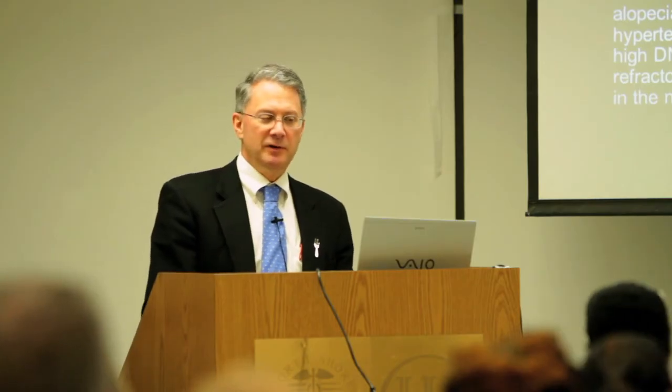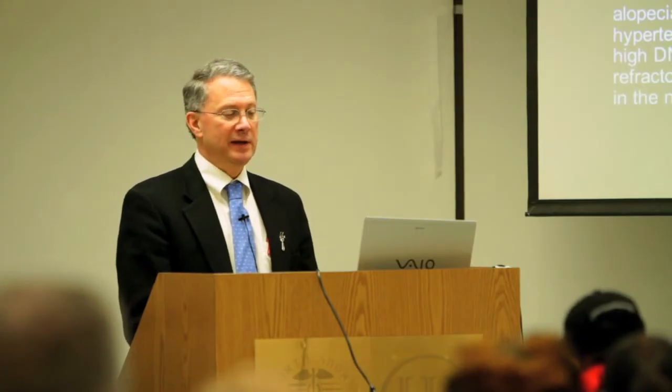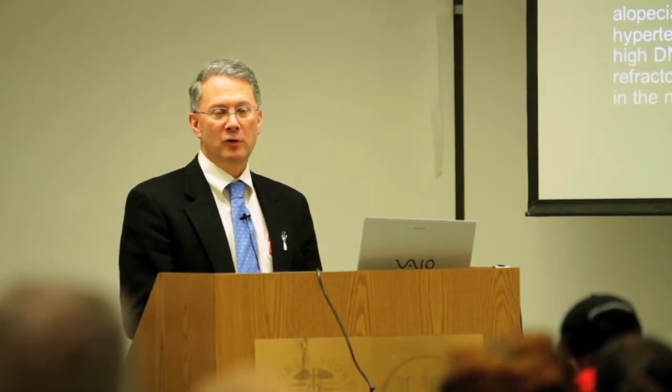But case 2 is a little bit different. Case 2 is a 22-year-old African-American female who also has fatigue, but has hair loss, known as alopecia, a scarring rash in the scalp and ears like I just showed you, that's discoid lupus, high blood pressure, true arthritis, nephritis, meaning kidney disease, positive blood tests for anti-nuclear antibodies and anti-DNA antibodies, and low complement. Those are the blood tests that we check in our lupus patients. The patient's also anemic, meaning a low red count, and thrombocytopenic, which means a low platelet count. Platelets are cells responsible for forming clots, so you need platelets so you don't bleed.